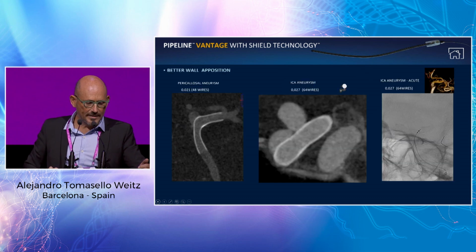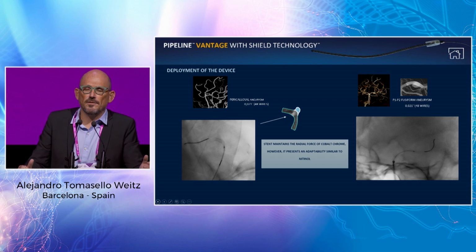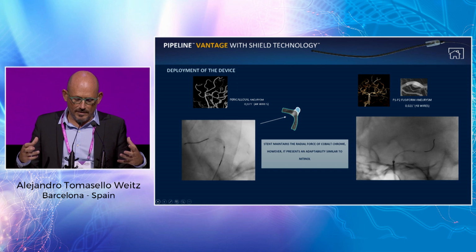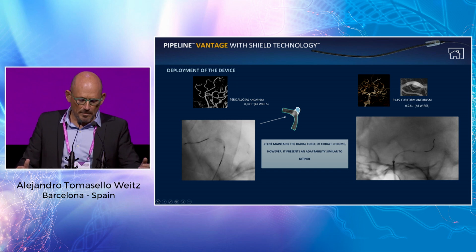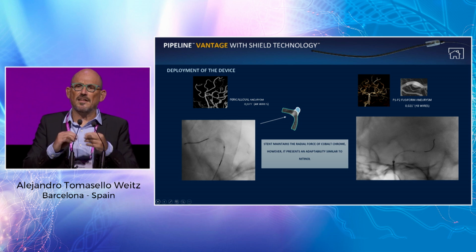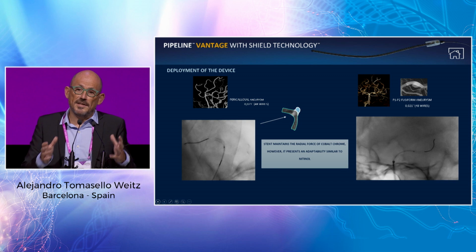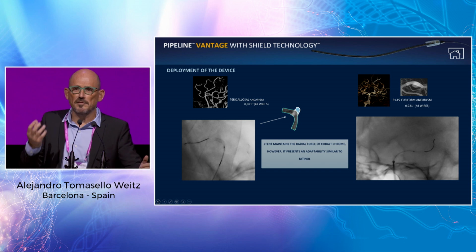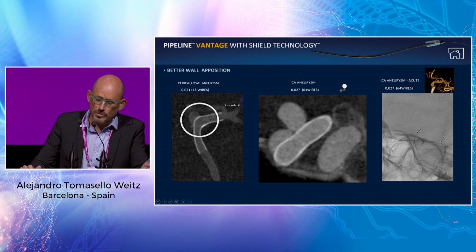Regarding the deployment, I think the device of course has radial force, the spring force. It's like any device made with cobalt chrome, but however, it presents an adaptability during the deployment similar to nitinol. It's a stent made with cobalt chrome, but it recalls a little bit when you deploy nitinol devices, the wall apposition.